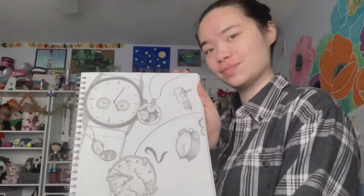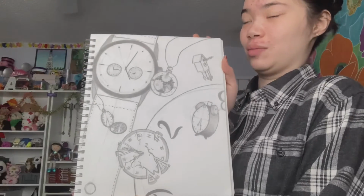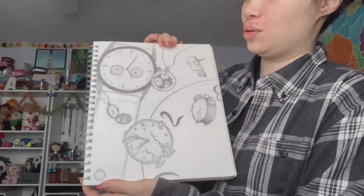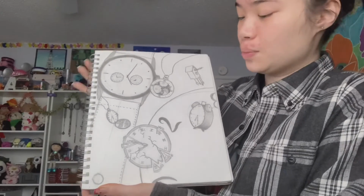Continuation. Another one of my triggers is the ticking of a clock, because I will focus on that, and then because I'm focusing on that, I'm not focusing on the things I should be focusing on, and that makes me anxious. So this is a bunch of clocks, which if you look at my other one, I have a painting of this because I finally decided to paint it because I had a bunch of canvases.